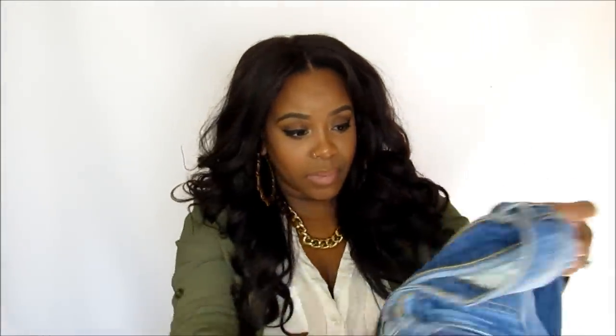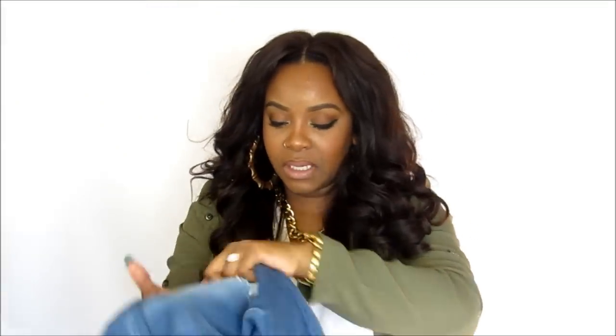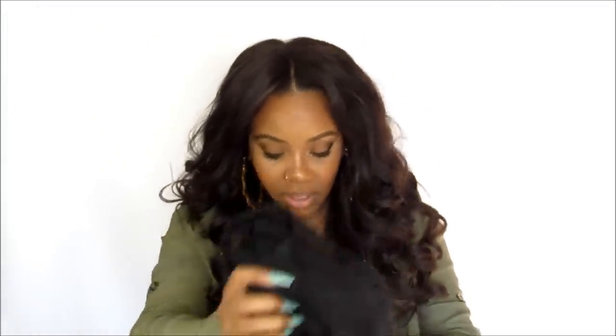And both of these are from Fashion Nova. I really love them. I really like these ones because not only are skinny jeans in, but distressed denim is really in. So these are really cute with the distressed detail already on here. Both of those are from Fashion Nova, and I rock those in this video. What else did I want to talk to you about?